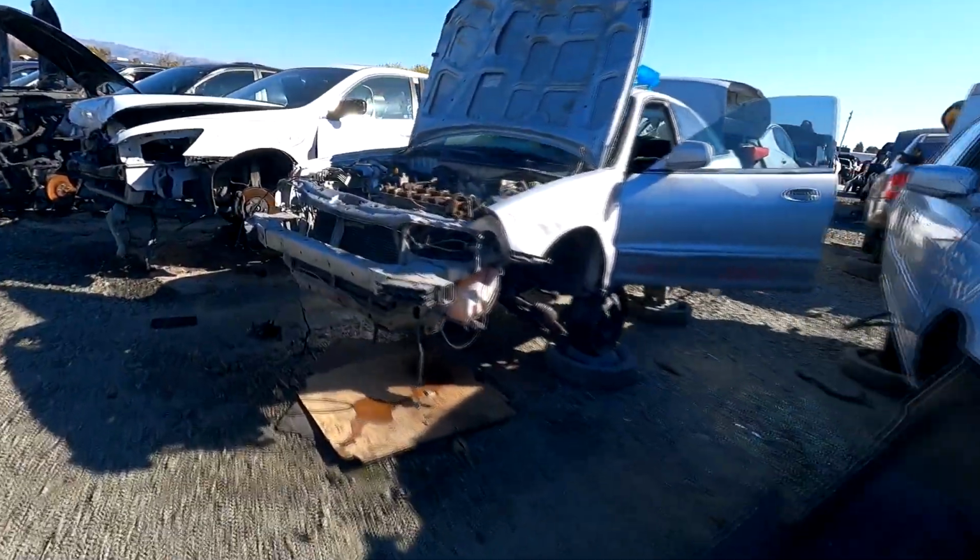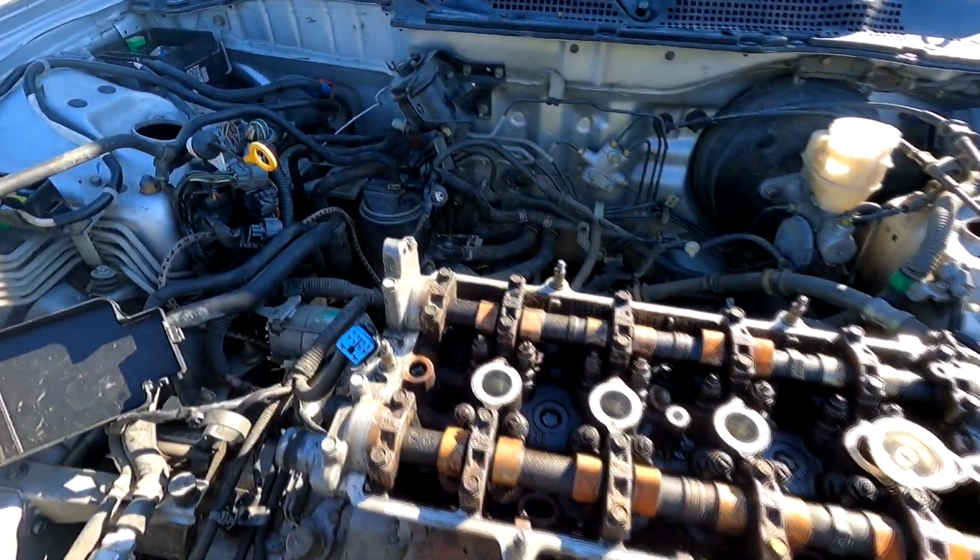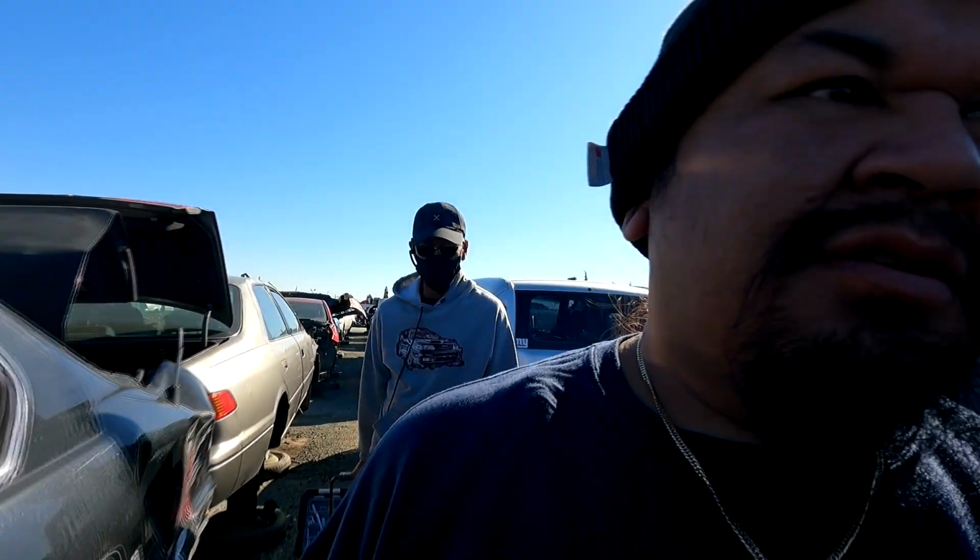Thrashed, dude. All the Civics here are thrashed. Even the Integras. I thought they were going to have a sale for Veterans Day, but I guess they didn't. While I was gone, Fred scored a K24A2, yeah? Yeah. How much you pay with core, tax and all? Out the door, 305. I mean, they kind of went up, but at the end of the day, 300 bucks for a K24A2. Who's really complaining?